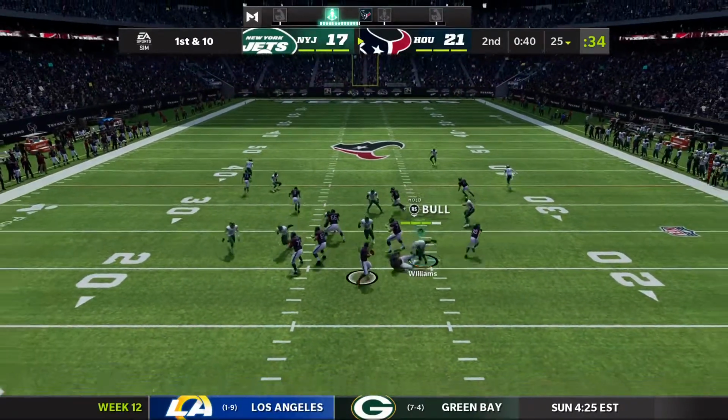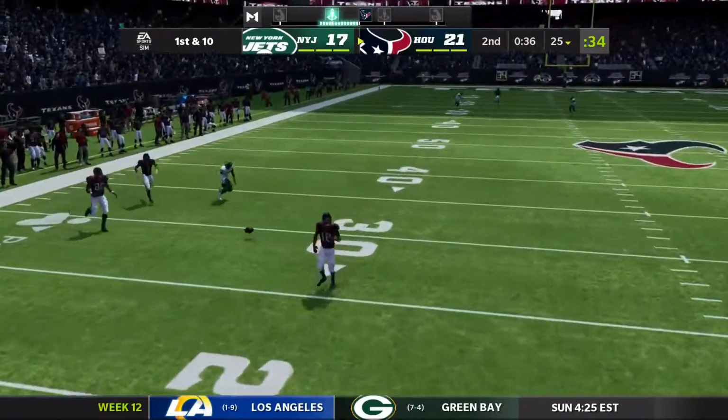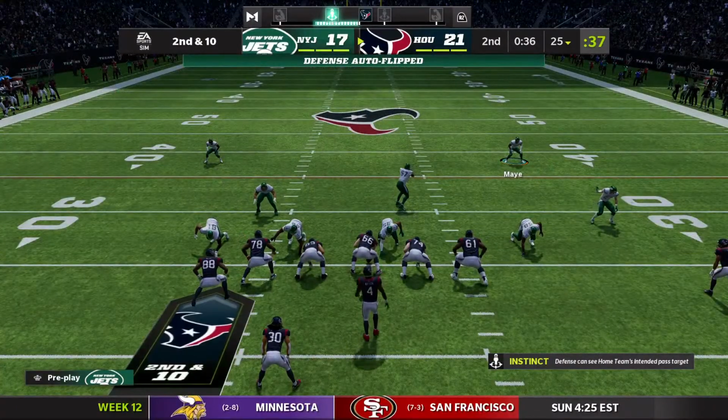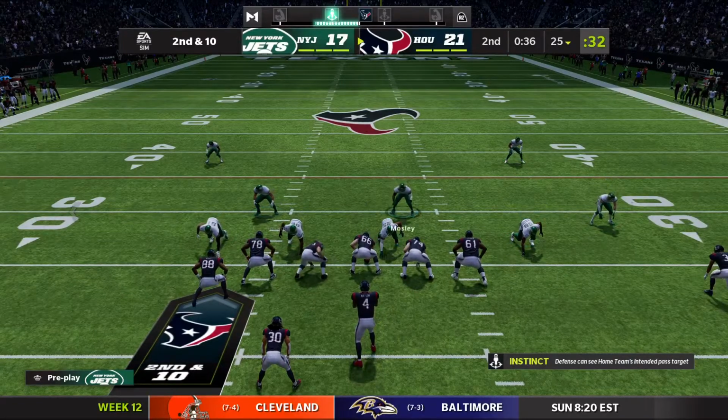Now 41 seconds. Quentin Williams misses a sack there to Deshaun Watson. Watson's going to somehow get this one off. Is incomplete. Somehow did get it off. This will bring up 2nd and 10 now here for Houston.